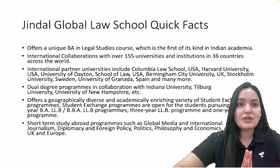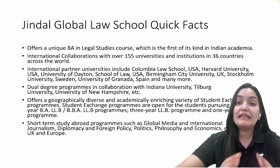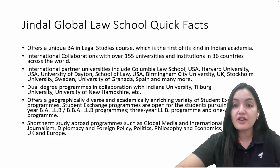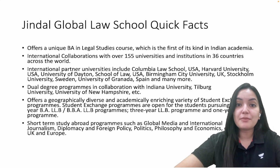Now, quick facts about the Jindal Global Law School. So, this law school offers a unique BA in Legal Studies course also, which is one of its kinds in Indian academia. Now, next, international collaborations.